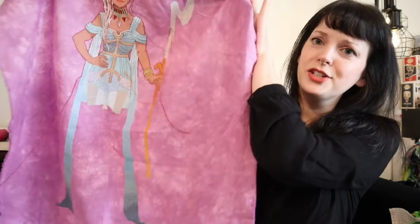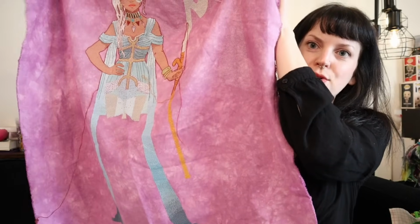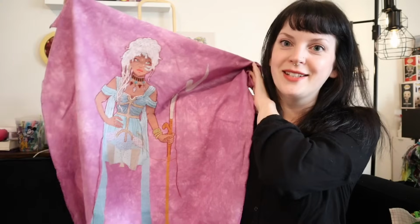So there she is, and she needs to get 1,800 stitches this month to meet the goal on her, and she has gotten 0 days so far this month, so I will be doing that.